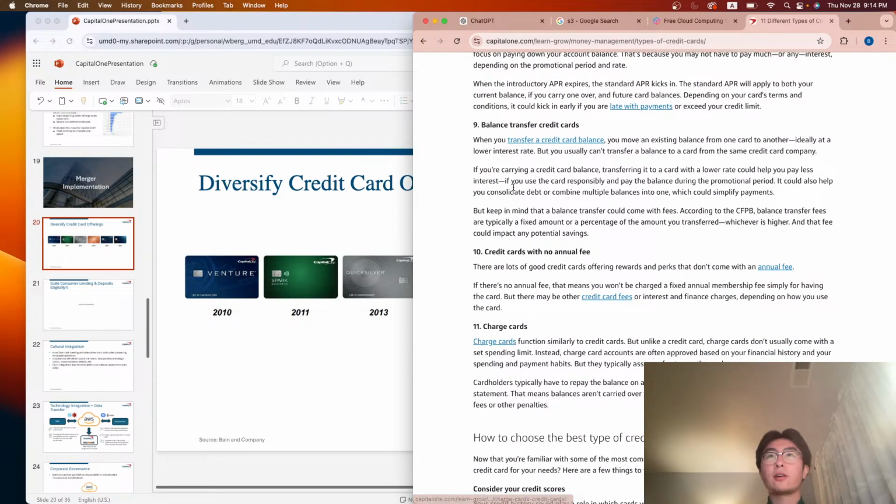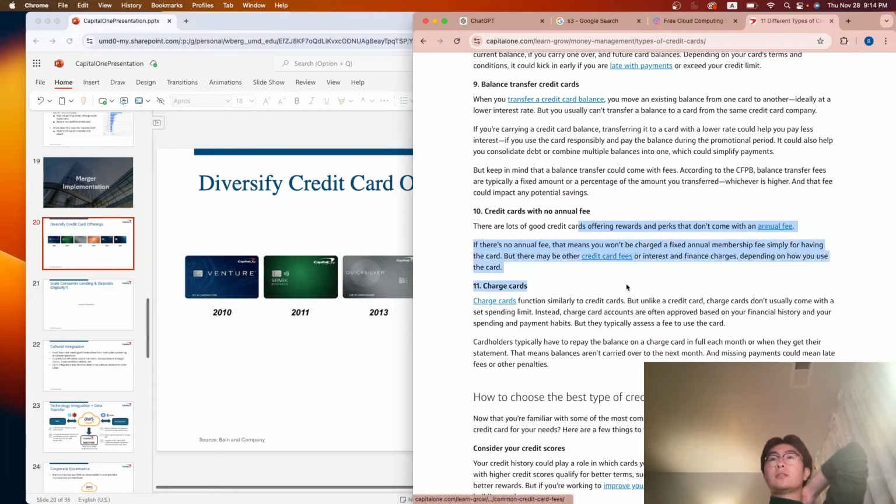Balance transfer credit cards. Okay, ideally at a lower interest rate. So I think this is like refinancing, essentially. Fees, credit cards with no annual fees. There may be other credit card fees or interest and finance charges depending on how you use the cards. But unlike credit cards, they don't usually come with a set spending limit.